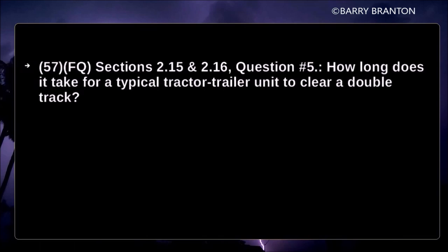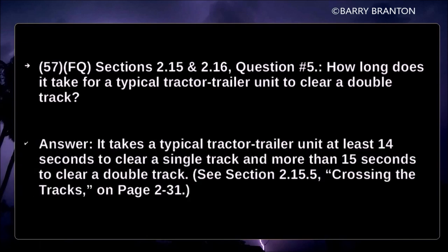How long does it take for a typical tractor trailer unit to clear a double track? It takes a typical tractor trailer unit at least 14 seconds to clear a single track, and more than 15 seconds to clear a double track.